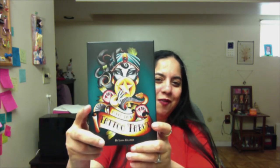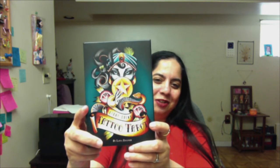So if you're following me on Facebook or Twitter or Instagram, you may have seen that this month I have been using this very, very lovely deck, the Tattoo Tarot, for my card a day readings. So I'm going to be doing a review come flip through of this deck. So stick around. Be amazed.